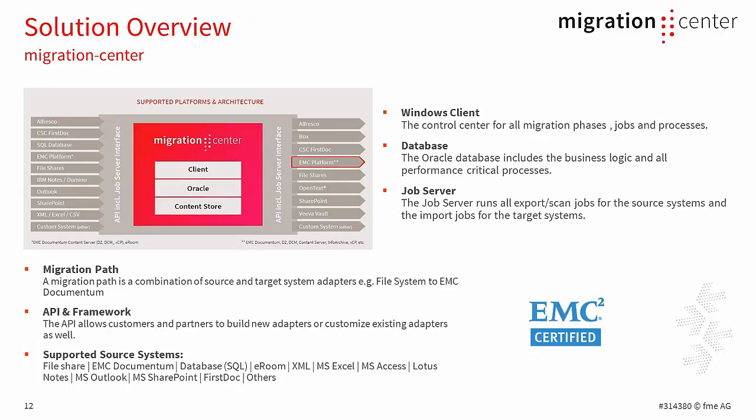So a little bit of the solution overview of Migration Center. It does require the Oracle database. That's the engine. That's where basically we say all the magic happens, the critical processes. It's using an Oracle database. We have the Windows client, which is the control center for all migration phases and jobs. And Mike will actually show you that, so you'll see that Windows client today.